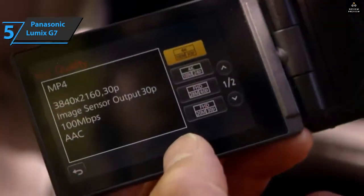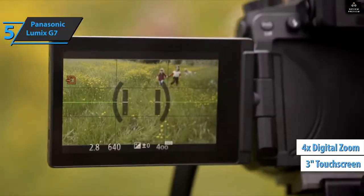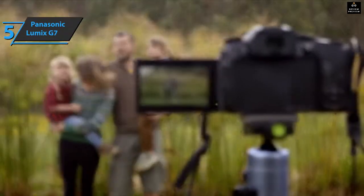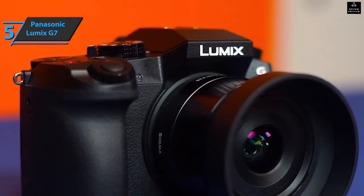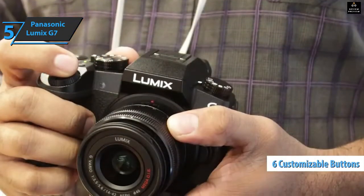It has a very comfortable 3-inch touchscreen and a 4x digital zoom. Thanks to the solid and ergonomic design, the Panasonic Lumix G7 is specially designed so that the most important functions are at your fingertips. For example, the shutter speed dial and aperture are just a click away. But that's not all. The camera also has 6 customizable buttons on which you can set the desired functions.